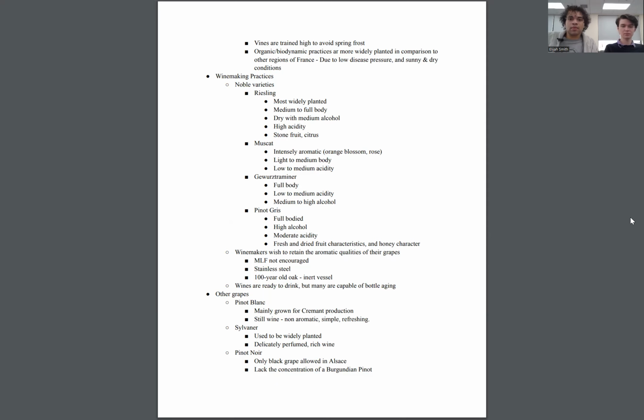This is going to be a little bit more intense on the nose. Think a little bit of rose water, rose hips, and orange blossom. It's going to have a light to medium body with a medium to low acidity level.